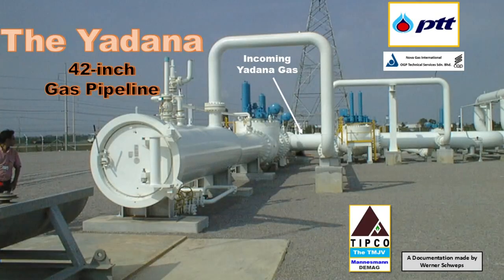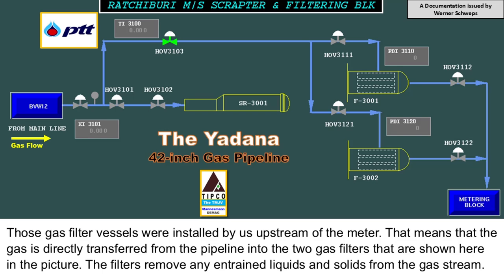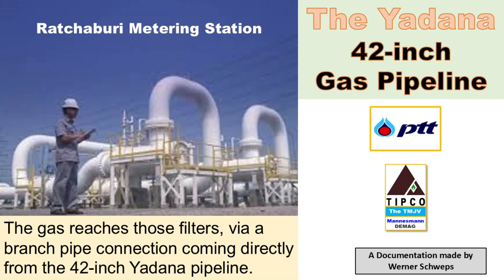Now I will explain briefly the gas flow through the major equipment installed by us in the meter station. Besides this, I show some of our old construction pictures. I start at the beginning with the two big gas filters installed by us, which are shown here in the schematic diagram. The gas reaches those filters via a branch pipe connection coming directly from the 42-inch Yadana pipeline.